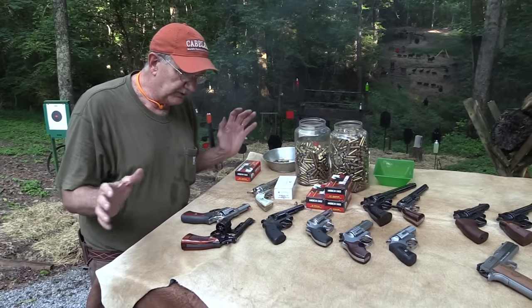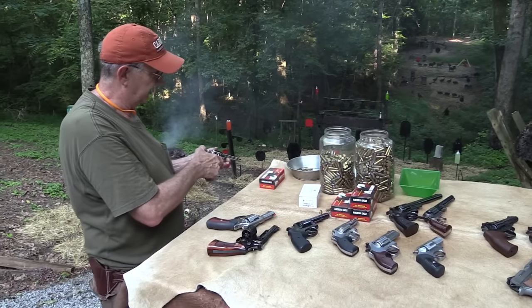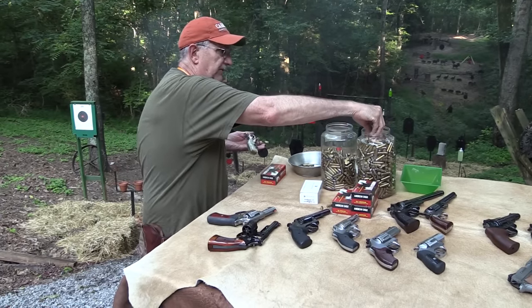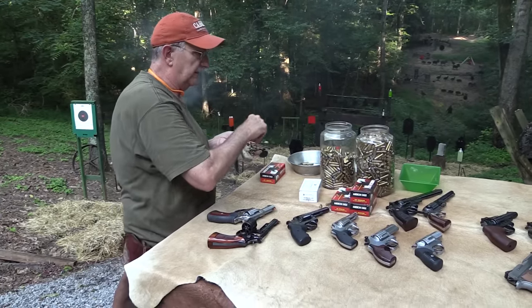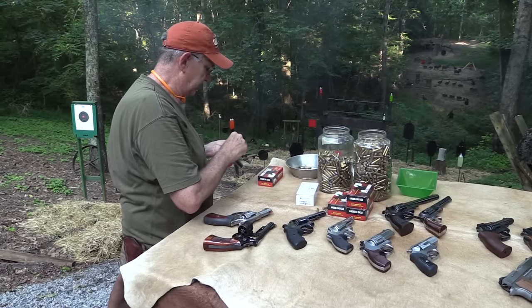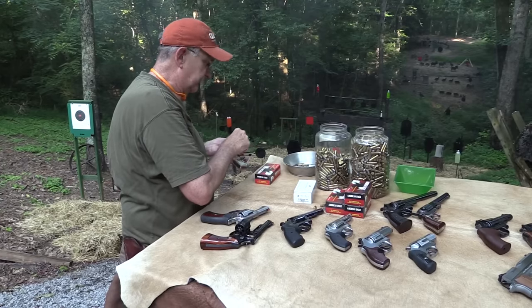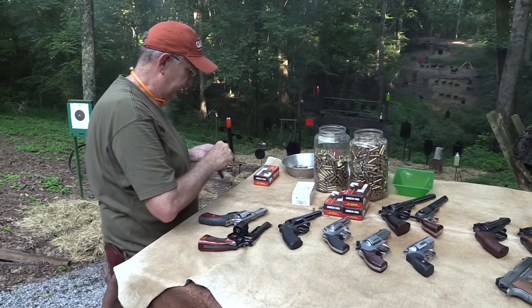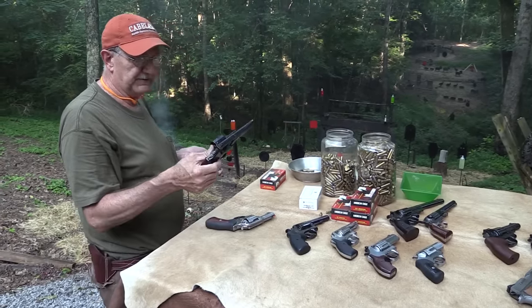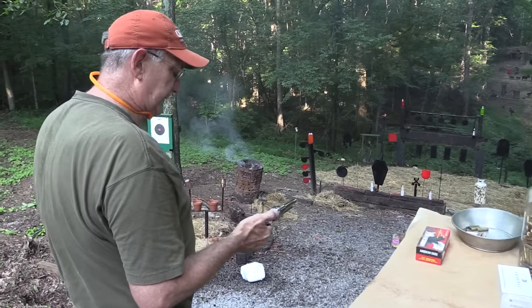So which one do you want me to load up and shoot? Let's shoot Dad's. Why the heck not here? Let's put some rounds in it. I can go from any bucket here. I have loaded these things so many years, starting in 73. I have no telling how many I have fired, especially back when the only centerfire handgun I had was a Model 19. Well, I went through a lot of those.